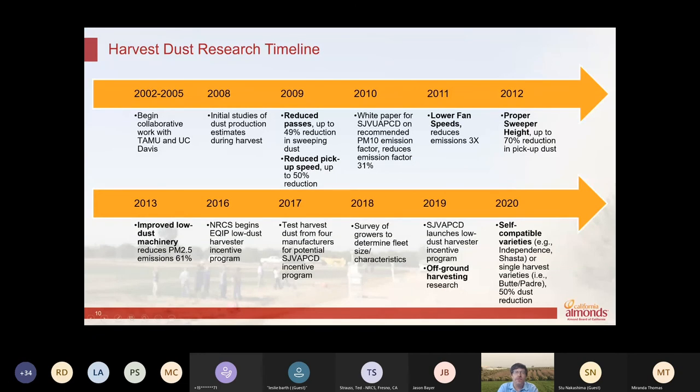We've done quite a bit of research already, beginning with working with Texas A&M and UC Davis. We initially started out just by seeing where in the process we are seeing dust. And the majority of the dust happens at pickup, but where does that dust come from? It comes from sweeping. And that's why several of our research efforts looked at how we can reduce the number of passes and the pickup speed to keep the amount of dust in that windrow down.